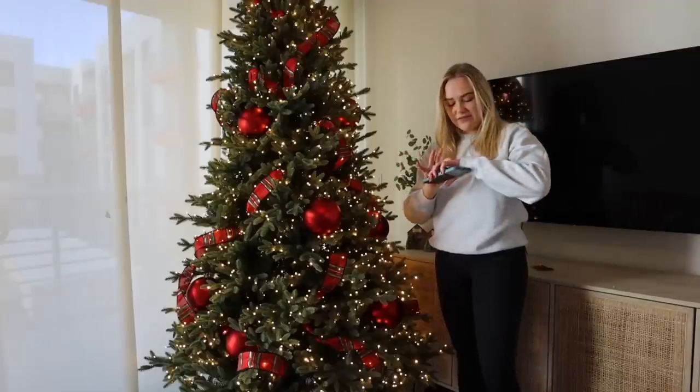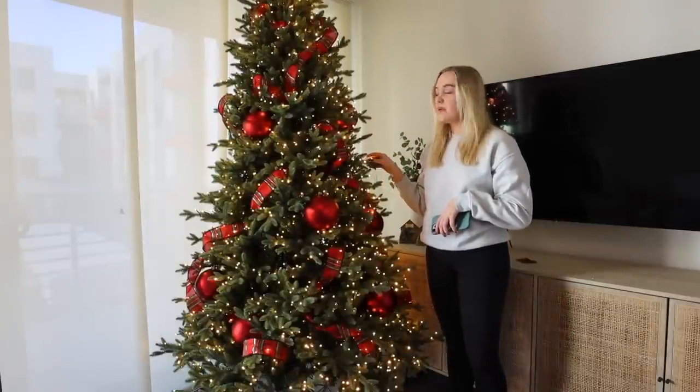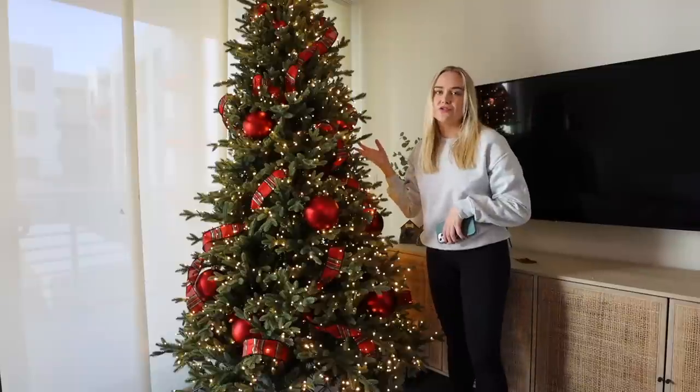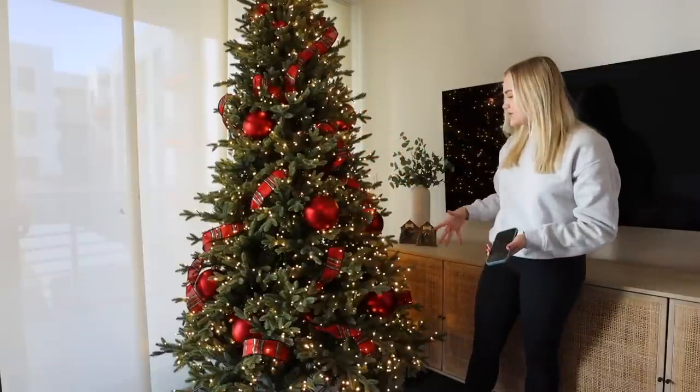I also cut myself, I'm bleeding. This is my very first time using this tree from Costco. I had a really cheap tree from Amazon last year. Because this one is so much fuller, it's so much easier to place things. There aren't as many empty big holes as my last tree.